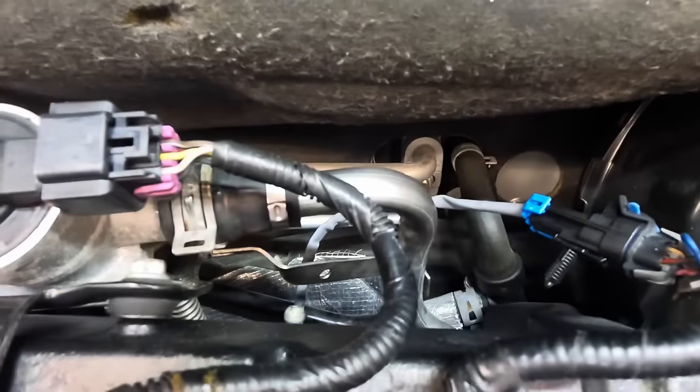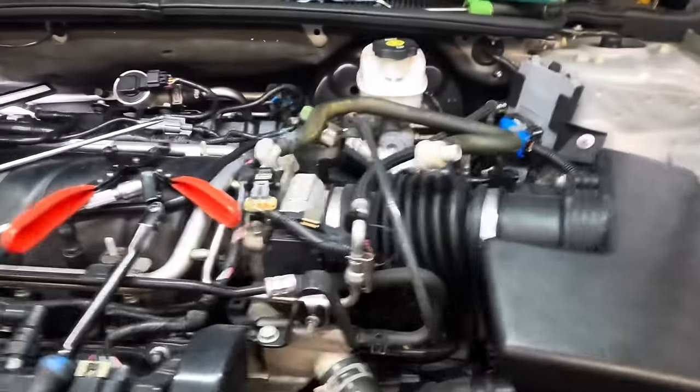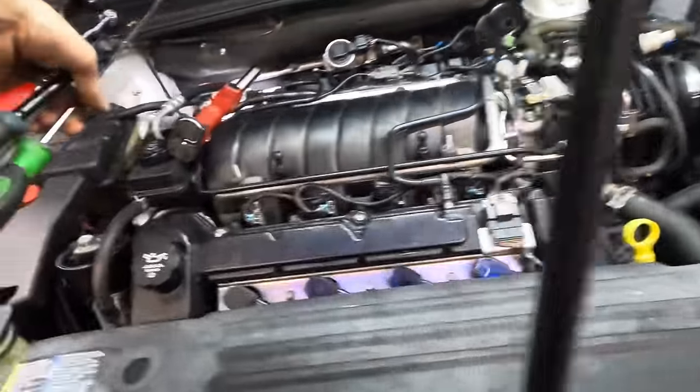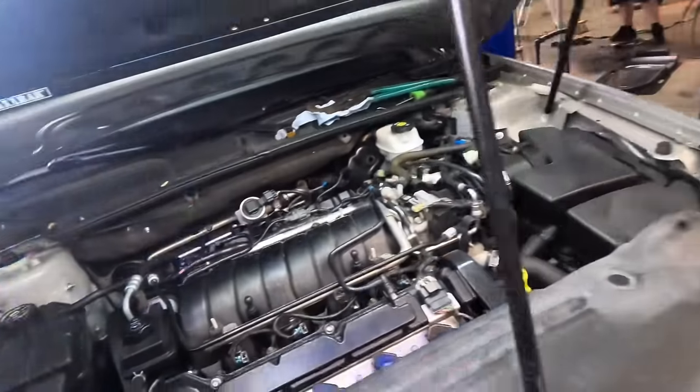Let's run inside, restart the engine, and take a look at those O2 sensor waves and see if we have any change in system performance.